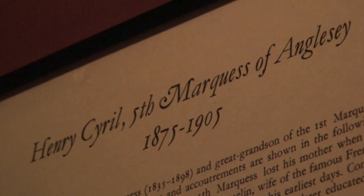Henry Cecil, the 5th Marquess of Anglesey, spent the entire family fortune in just 7 years on things like jewellery, cars and lavish theatre productions.